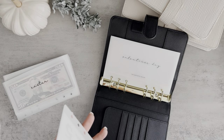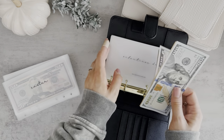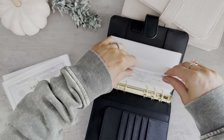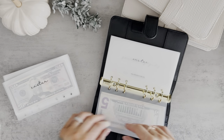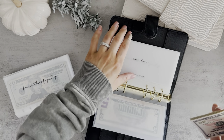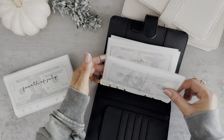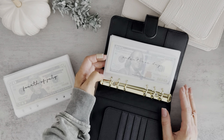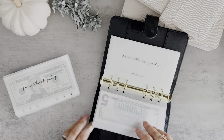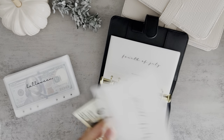All right, so Valentine's Day. Easter. So Valentine's Day, I like to get just something small, a little treat bag for the kids and a balloon from the Dollar Tree. Easter is for Easter baskets, Easter egg hunts, anything that really has to do with Easter.